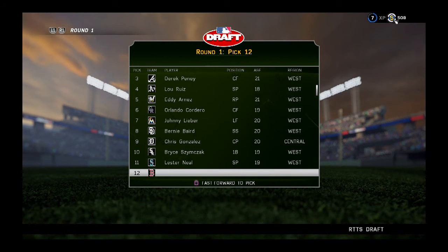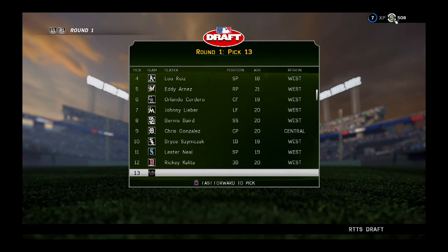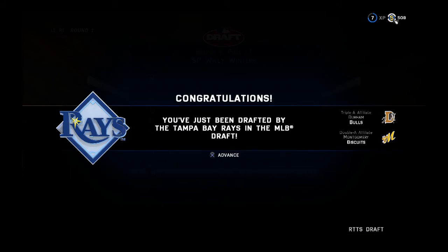With the 12th pick of the first round, the Boston Red Sox select Ricky Kalita, a third baseman from the West region. With the 13th pick in the first round, the Arizona Diamondbacks select Roger Mortero, a closing pitcher from the East region. With the 14th pick of the first round, the Tampa Bay Rays select Willie Winters, a starting pitcher from the West region.